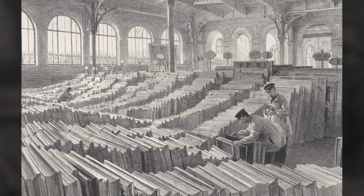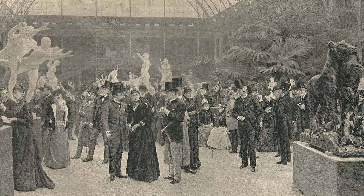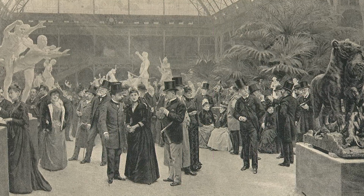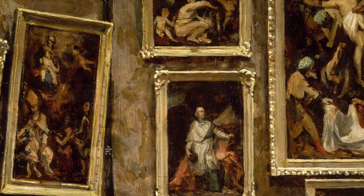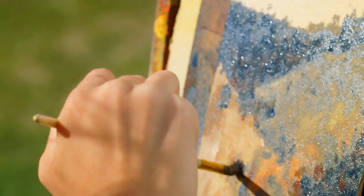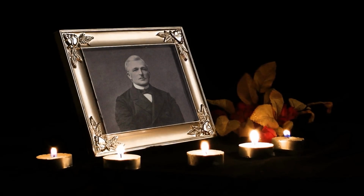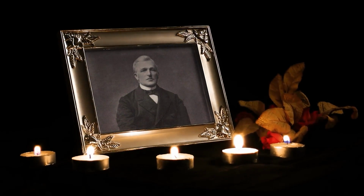In March of 1885, Theo offered to submit a painting to the Paris Salon, which was the most important art exhibition in Europe. After years of demands from Theo, Vincent finally had an opportunity for his work to gain exposure, something that he wanted desperately. Shortly after Theo made this offer, Vincent and Theo's father, Doris van Gogh, passed away.